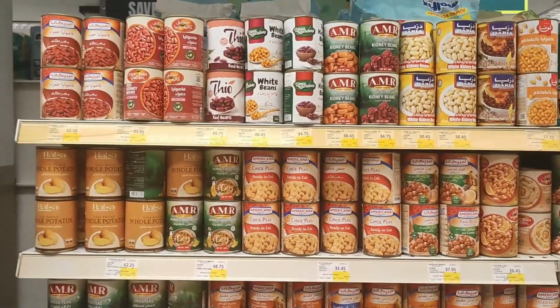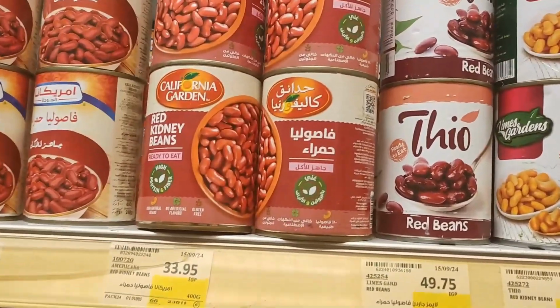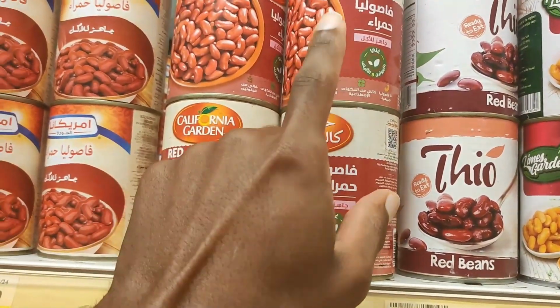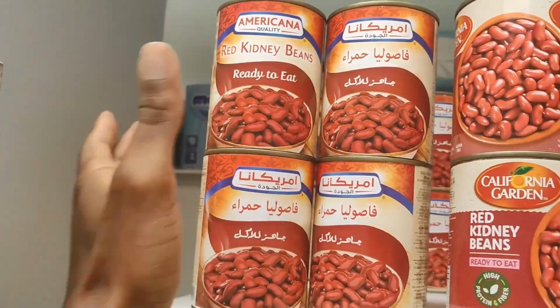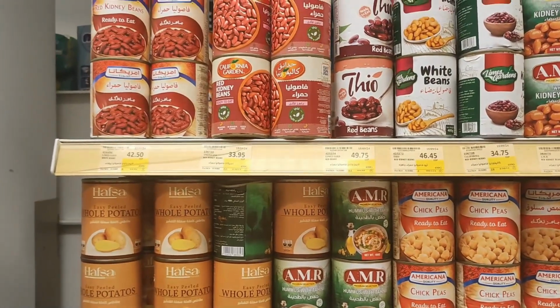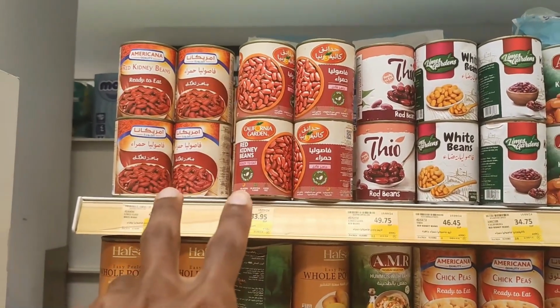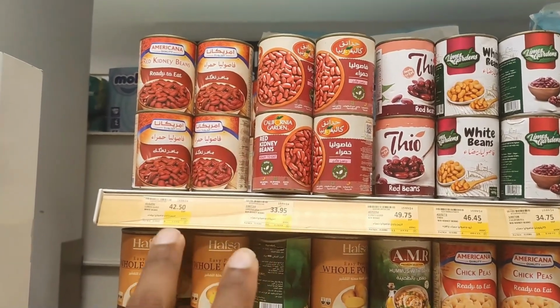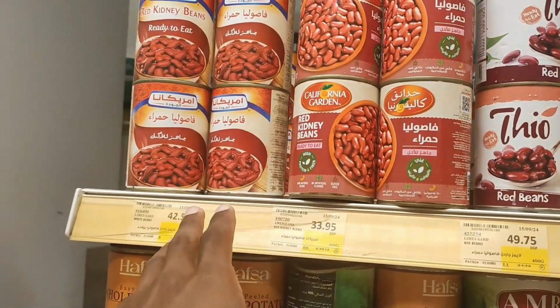Now, we have the things that I came in here for, which is beans. When I buy beans, I'm normally going to buy one or two brands. This one right here is California Garden, you guys can see that. The other brand is American Quality. I'm not buying them simply because of the names of them. It just so happens that these two are almost always in stock, and number two, they have a good taste. To me, the California Garden tastes the best, and then American Quality is second.